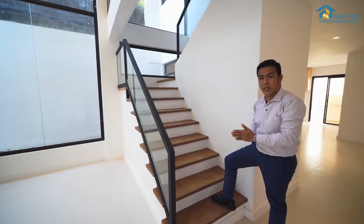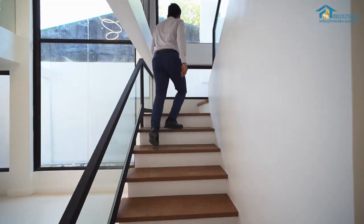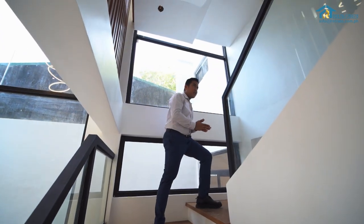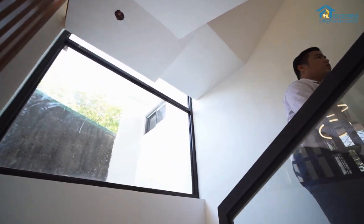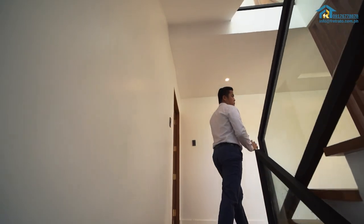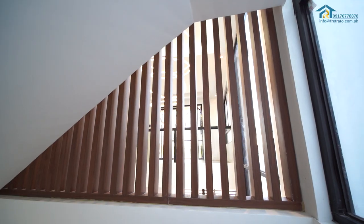Your stairs are made of solid wood. You have a glass panel and a stainless steel railing handle. And then in here, we have a glass window for natural lights and good ventilation. We have a lighting or a pin lights provision. Let's go here. So this is the wood cladding or the wood design that I mentioned on the ground floor.